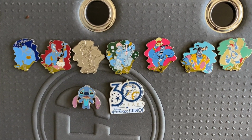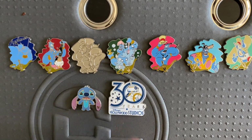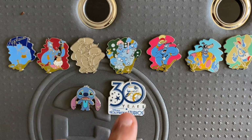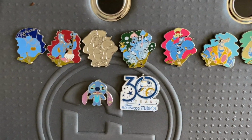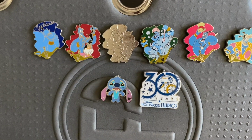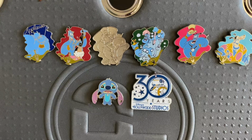I also bought the 30-year anniversary Hollywood Studios pin with BB-8. There are different variations of this one, but I wanted the one with BB-8. And then I also bought the Hidden Mickey Stitch, and that was added to my set.